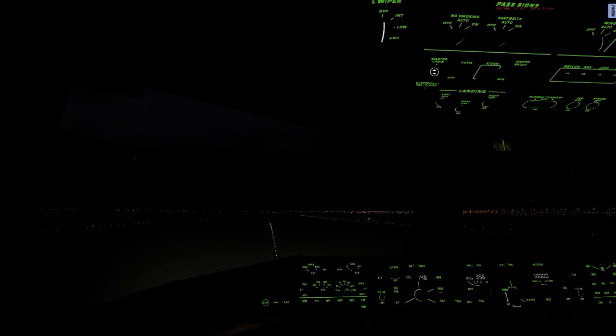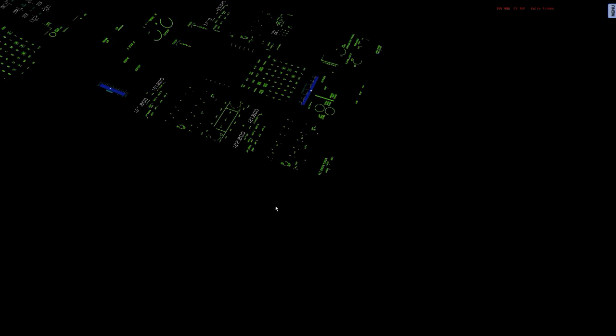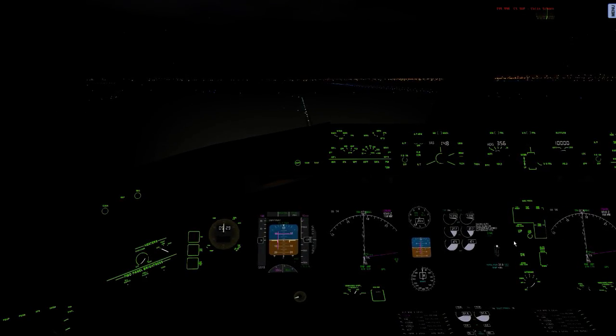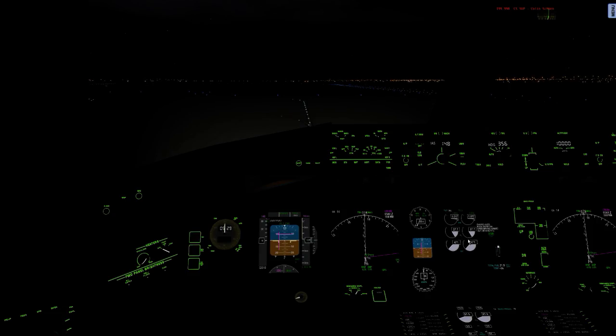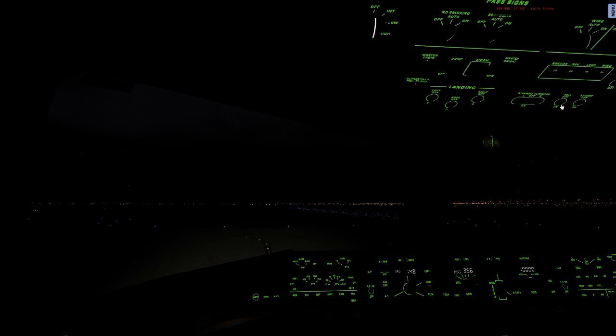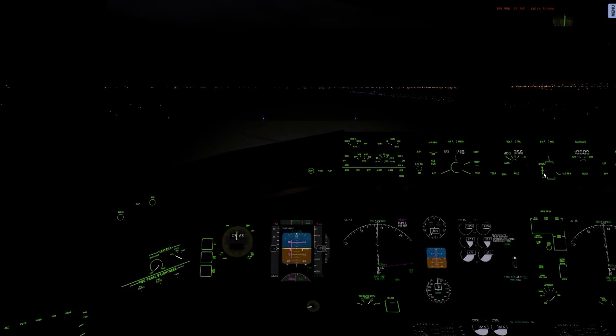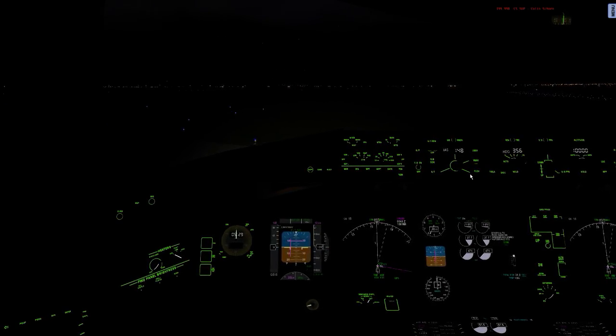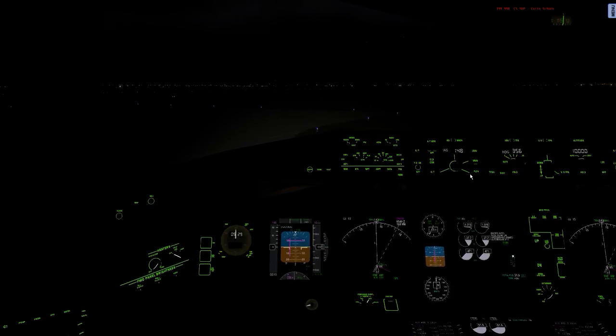So we can just turn off cabin lights. Takeoff checks. Flaps to 5, speed brake arm, auto brake to rotate. We can turn on the lights, turn off taxi, turn on strobe. And we have got the V2 speed to 148. Then we are tracking 356.